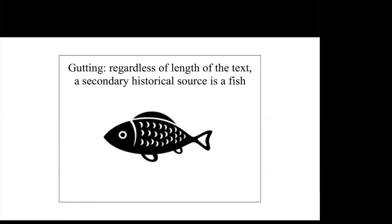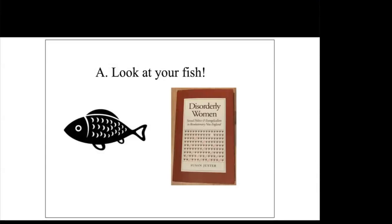Regardless of the length of the text, a secondary historical source is a fish. Step A in gutting secondary sources in history is to look at your fish. Don't ignore titles. They can be quite informative. You will often see that history titles start with something catchy, in this case, Disorderly Women. And then they have a subtitle that tells you what the book is actually about: Social Politics and Evangelicalism in Revolutionary New England. This format, followed by what the book is actually about, is a really common feature. So don't ignore it. It will help you get oriented.